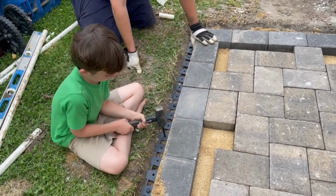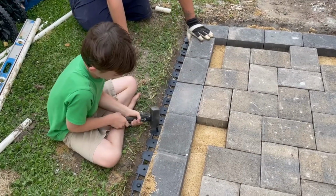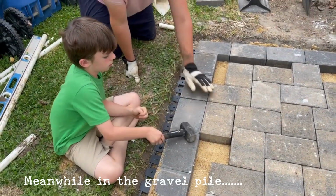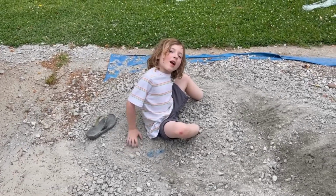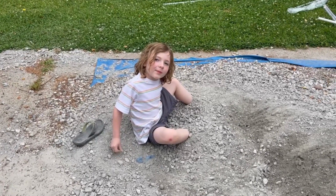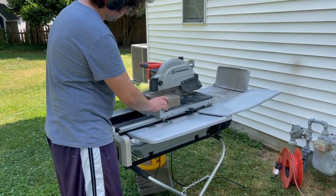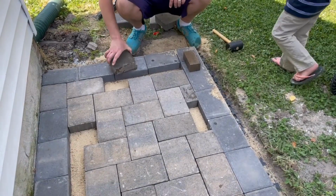So I'm taking a break from doing my stuff upstairs because there's some thumping outside the window. So I came to investigate, and Andrew and Kieran are working on building a paver thing for our trash cans. So yay. You got it. Keep going. Good job. I'm turning into gravel. Where's Cameron? Not sure.